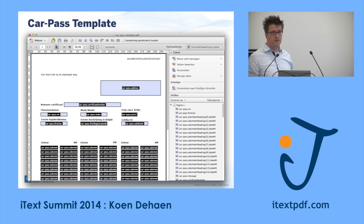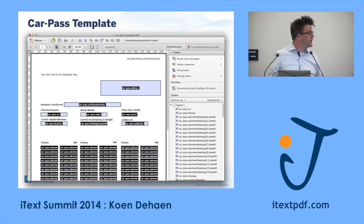Now, time for some action. This is how we create these templates. This is a screenshot of Acrobat Pro, and we just use the Acro form ability of Acrobat. So we create a lot of placeholders or form fields in it where you can set things like fonts and styles and what you have. We create texts. In this case, it's a Dutch template. You can put texts on it, etc. It's a standard Acrobat form, what you have here.